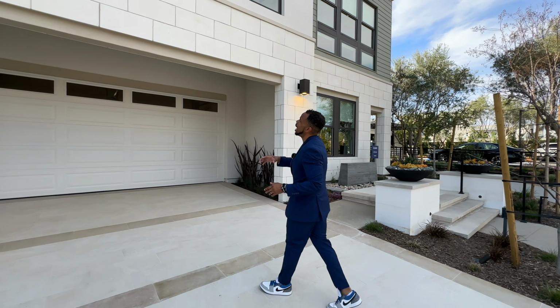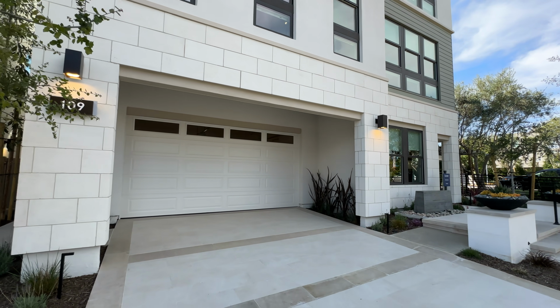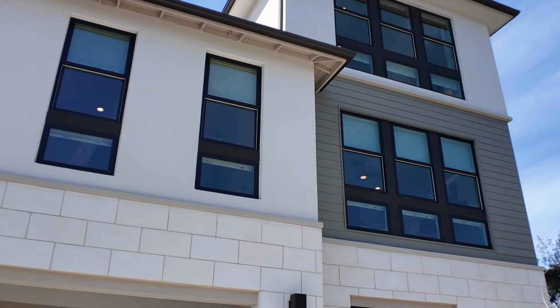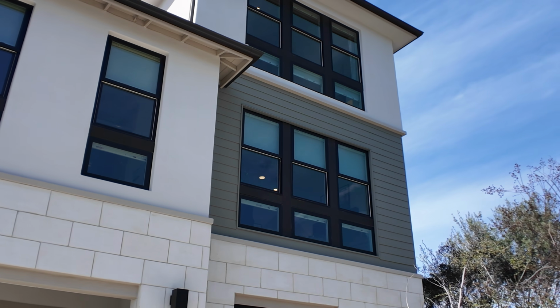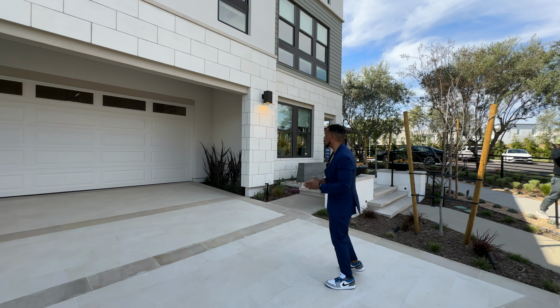Now in addition to that, on the exterior, we are going to have the limestone covering on the bottom part. Up here on top, we're gonna have the stucco, and then over here on this side, we're gonna have that nice wood paneling over here. So it looks good. These are all materials that are gonna last you a long time.